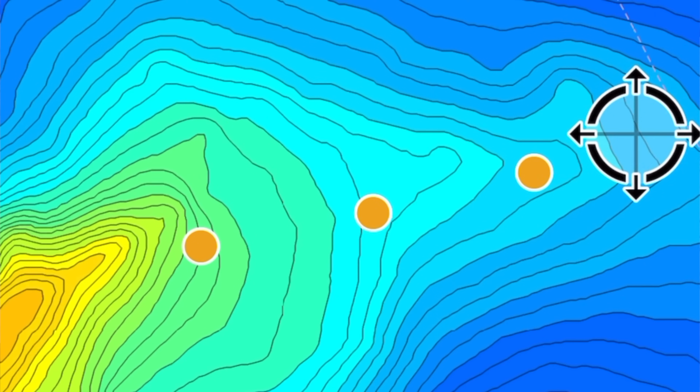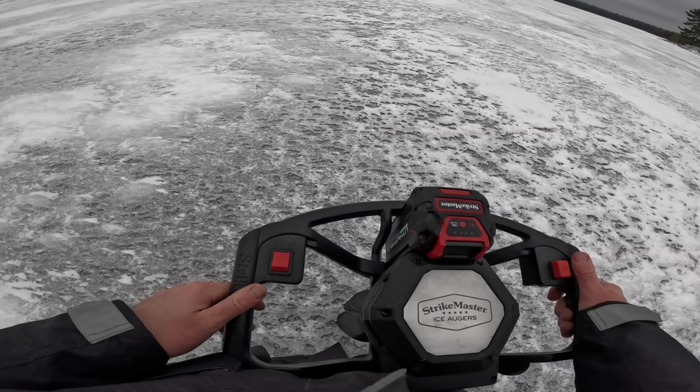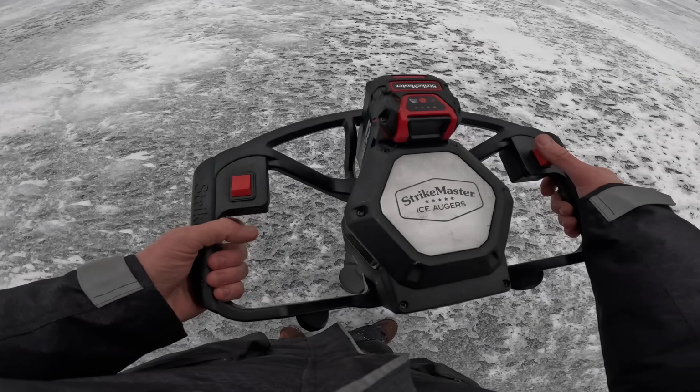If you have a good map, you'll see a pretty natural line. It's usually the most sloping part of the structure where they'll roll up on. And then I'll just run a straight line and then I'll have options.